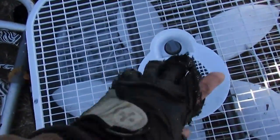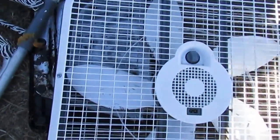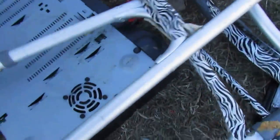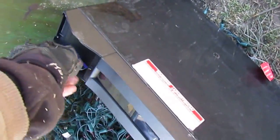I used to take the motors out of there all the time, but lately I've just been taking the whole thing and throwing it in my tin pile. There's a cheap piece of tin, and then some sort of electronics, there's a card in there. It's like a DVR, and it's got a nice cord on it, so it's not a bad little score.